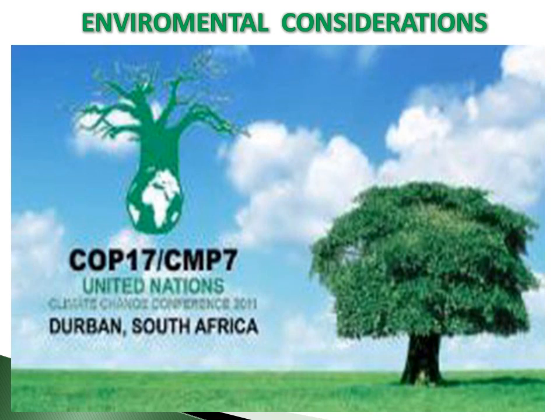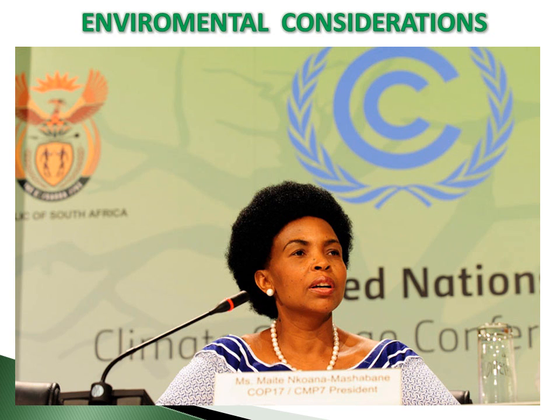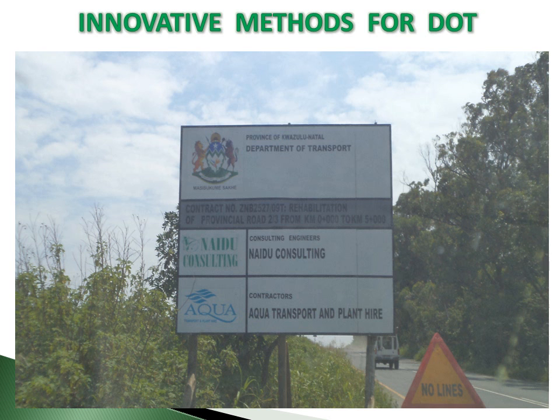Since long before even COP17, held recently in Durban, the KwaZulu-Natal Department of Transport has been looking into ways of reducing its carbon footprint, and it is succeeding. On the R102 near Dannhauser on the KwaZulu-Natal North Coast, it has achieved a remarkable breakthrough which can be used as a benchmark for future rehabilitation projects.